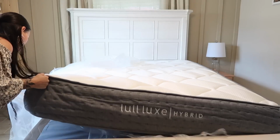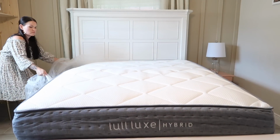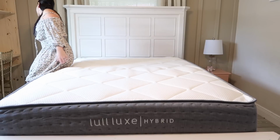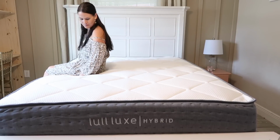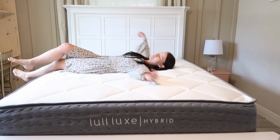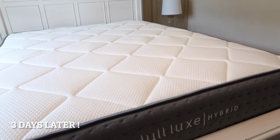It's still just absolutely crazy to me that a mattress that is this thick, 13 inches, 6 layers, fit into that box. It still is just insane to me, but it just takes about 3 days for it to fully expand to its full potential, and then you're ready for an amazing night's sleep.